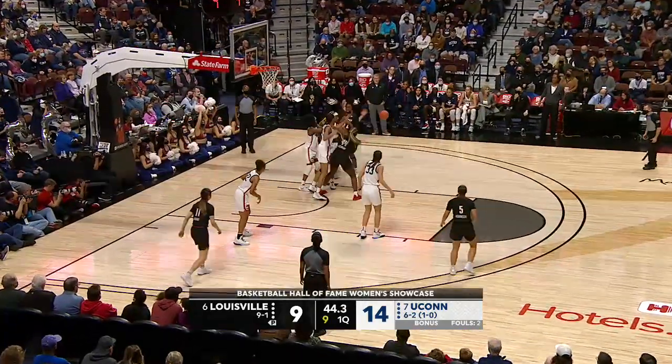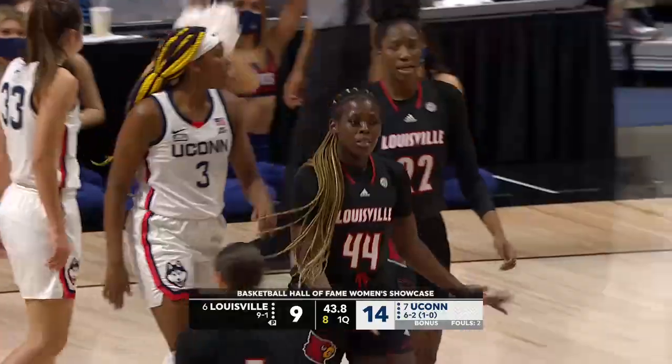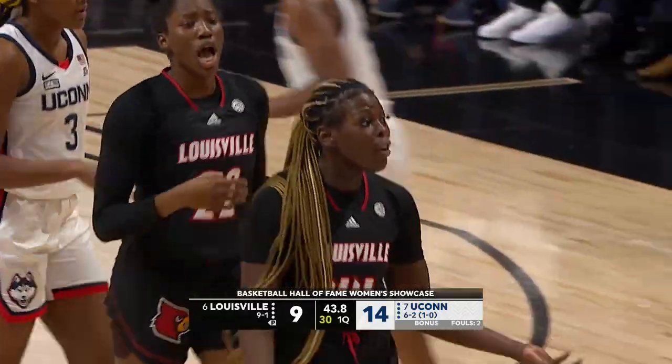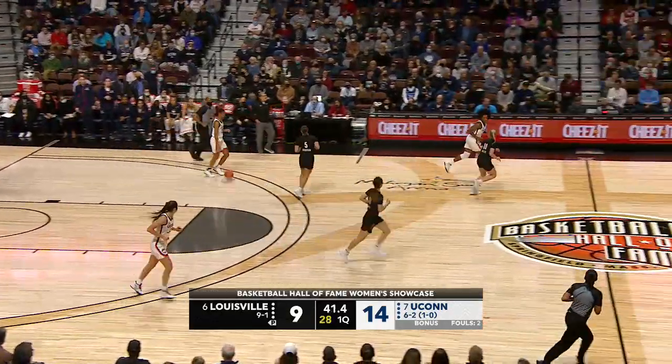Cochran. And a traveling violation call. Turnover Louisville, that's their second. That's a set that Jeff Walz likes to run. Get Olivia Cochran the ball at the free throw line area and then have her attack the basket just like she did. She just got her feet moving a little too quickly before she dribbled.